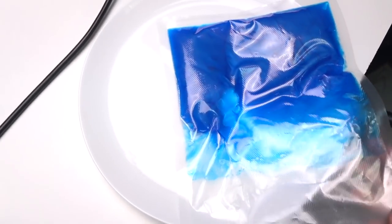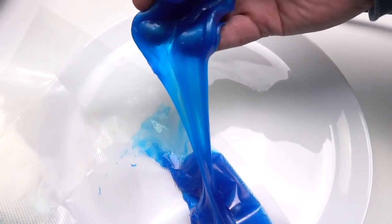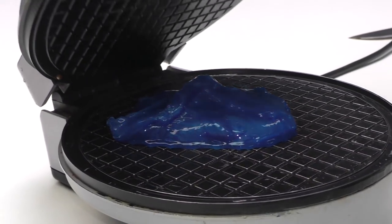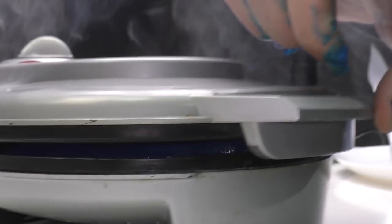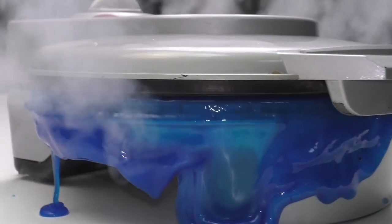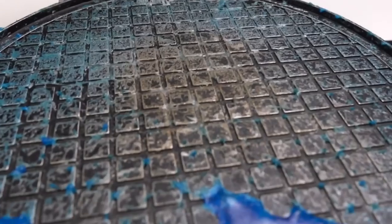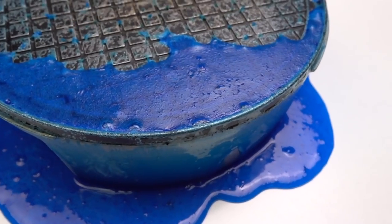And now the fluffy slime from the past video. See how it was stored? It was vacuum sealed. What the hell am I doing? Just look at this. Oh man. Guys, that was fast. Slime just ran away from the waffle iron. And now it's all on the table. Need to take a break for cleaning that.